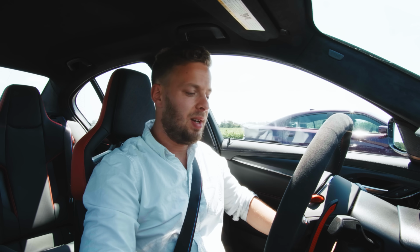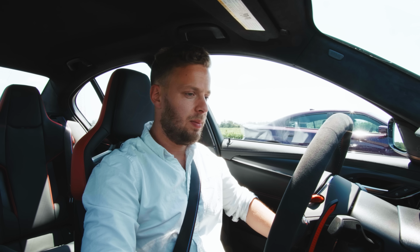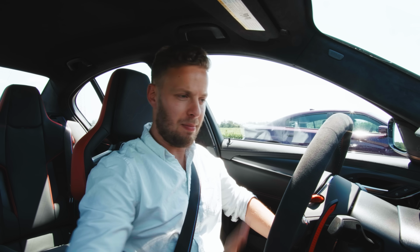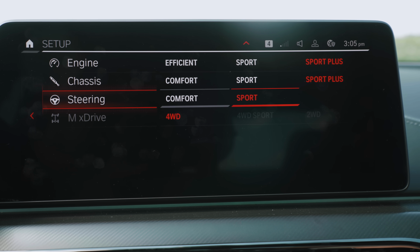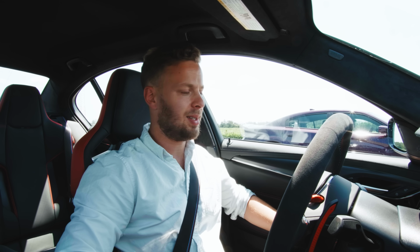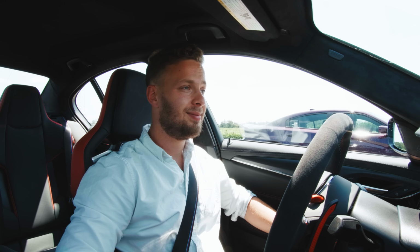On any normal day, a Hellcat Redeye is a very formidable foe. But from the seat of an M5 CS, I'm not worried. It's a pain in the ass to get this into launch control mode, but I've done it. I'm in manual mode, DSC off, Sport Plus engine, launch control activated. He's just gonna get smoked. He's gonna make smoke while getting smoked. Okay.